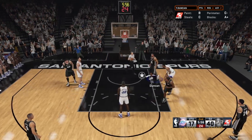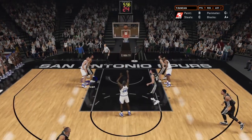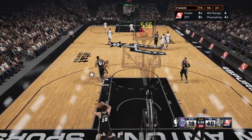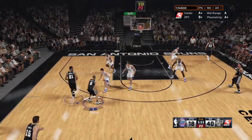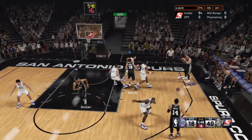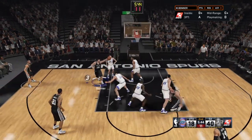The Jazz have made their only other free throw attempt today in an earlier trip to the line. And the Spurs with some changes. Matt Bonner, he's checked in for Splitter. And it's Austin Day in for Leonard. Here's San Antonio. They're on a 12-3 run. Duncan with the screen on Stockton. Here is Day. Defended by Foster.